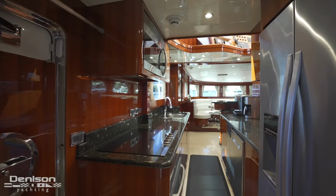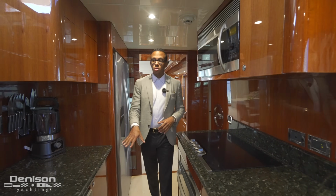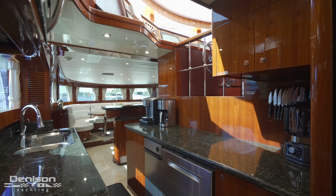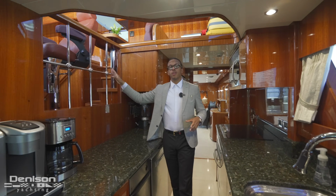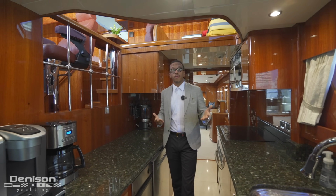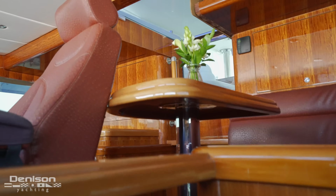Upon entering the galley, we have the second access into this space, brand new fridge, cooktop, dishwasher, garbage disposal, virtually all new appliances. I absolutely love this feature right here. It gives you the feel of having an atrium, but the functionality of it, you can get creative. You have a bunch of guests on board. You can easily pass trays from the galley up through the wheelhouse to the sun deck.